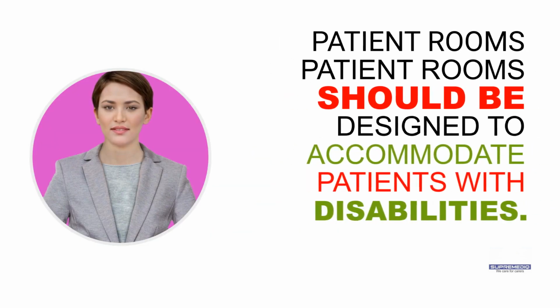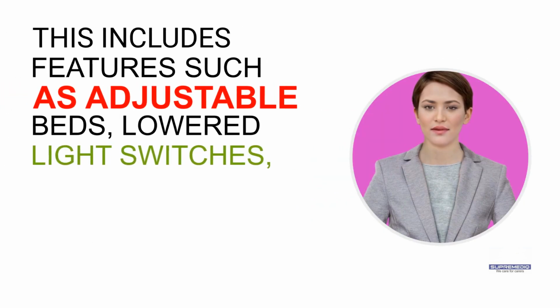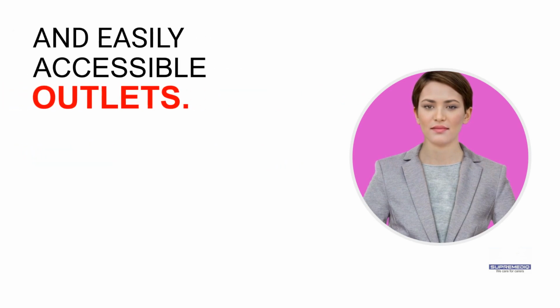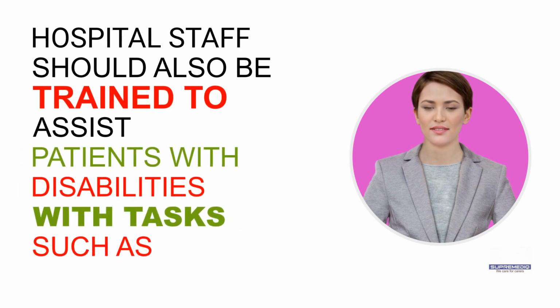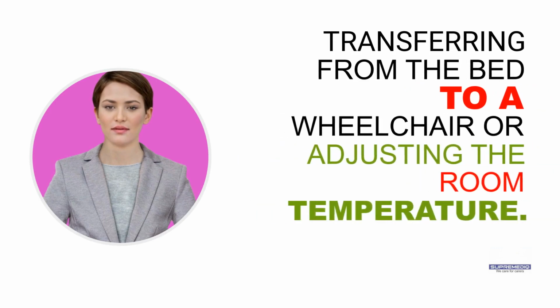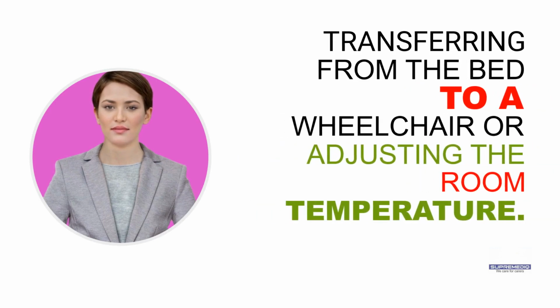Patient rooms. Patient rooms should be designed to accommodate patients with disabilities. This includes features such as adjustable beds, lowered light switches, and easily accessible outlets. Hospital staff should also be trained to assist patients with disabilities with tasks such as transferring from the bed to a wheelchair or adjusting the room temperature.